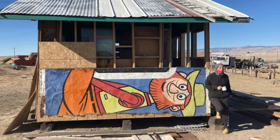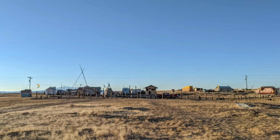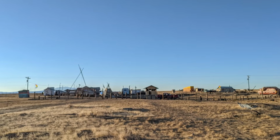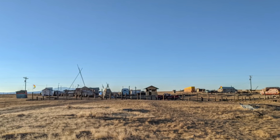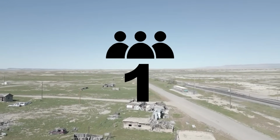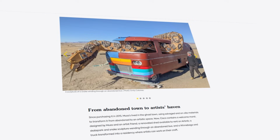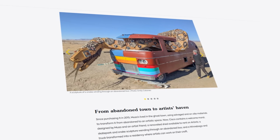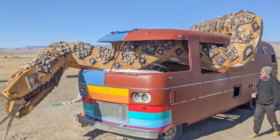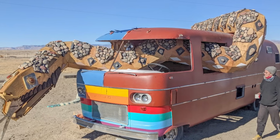So she looked into it and found out someone owned the entire town and was willing to sell it. She purchased Cisco, Utah, renovated one of the buildings, and moved in. So technically, it's no longer a ghost town. Population, 1. Interestingly, she invites artists to come and live in her town each year, where they get to practice their art on the buildings in her town. If you drive by, you'll see some creations like the bus with a giant snake sticking out of it.